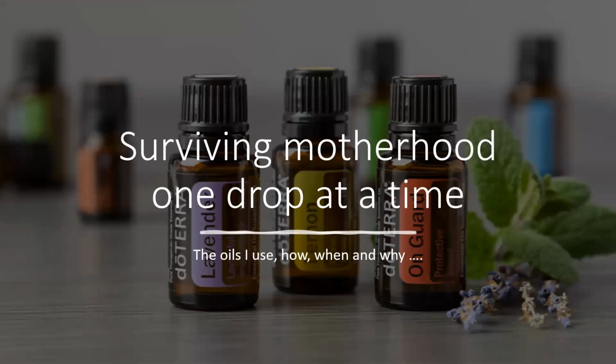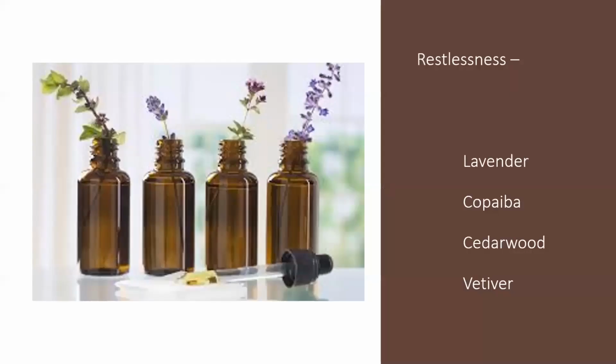So yeah, this is called Surviving Motherhood, one drop at a time. The oils I use, how, when, and why. So for restlessness, I usually go for these 4 oils. It's lavender, copaiba, cedarwood, and vetiver. So I started with lavender, and I think everyone loves lavender. But for me now, my best oil is definitely copaiba. I bought it about 3 months ago, and I use it daily for almost everything. So I'm a little bit obsessed with copaiba at the moment.